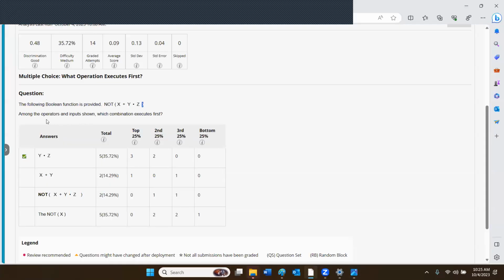So when you're looking at the operators and inputs, which combination executes first? And comes before or. Multiplication comes before addition. So that's why the Y and the Z are executed first. And then that output is fed into an OR, which has a third input, right, called X. Does everyone understand why this is the answer and this is not the answer?